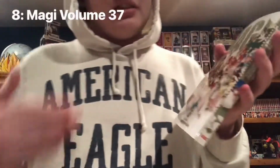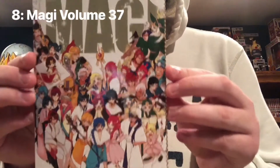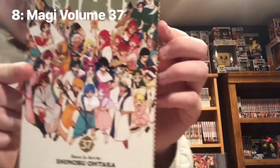And you see Alibaba, Aladdin, Morgiana, Sinbad, Judar. You see everyone that has very big importance or an important part in the manga, and I think it's a really good cover to show how good Magi is. So yeah, I really like this final volume's cover. Here it is, just one last time.